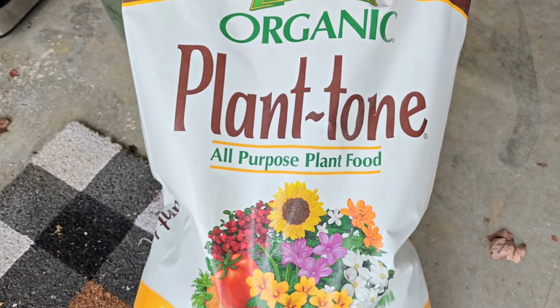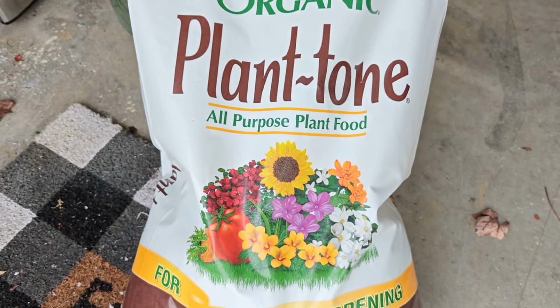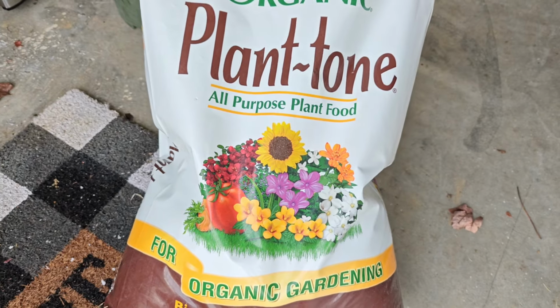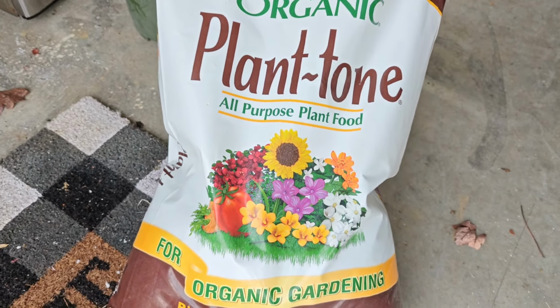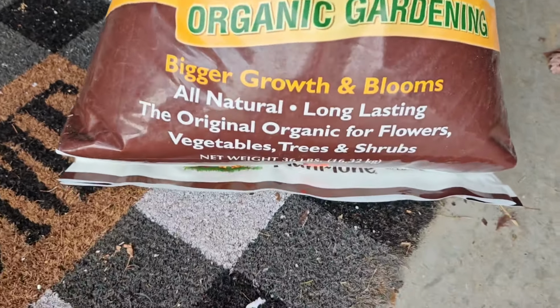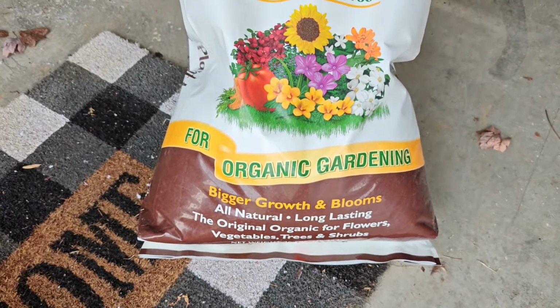So here's what I'm going to be using to fertilize. This is Plantone by Espoma. Really, really great all-purpose plant food. I love this fertilizer. If you guys are looking for something all-purpose or don't know what fertilizer to use, grab this one. You can't go wrong with it just because you can pretty much use this on any plant. You can use it on trees, shrubs, vegetables, flowers, as you can see down here. All of them are listed and it will feed them all season long.